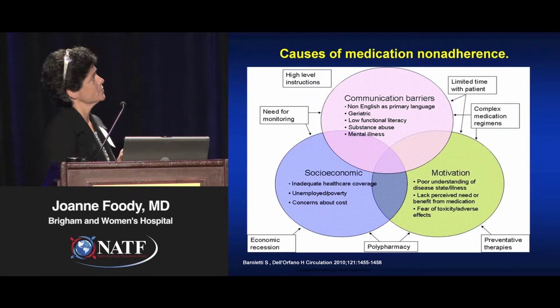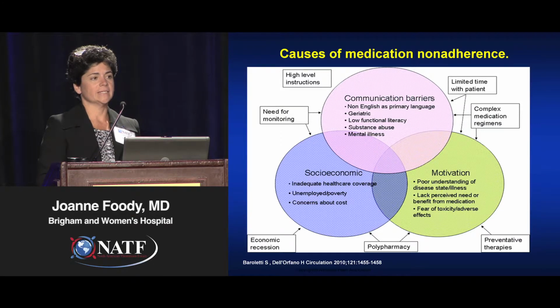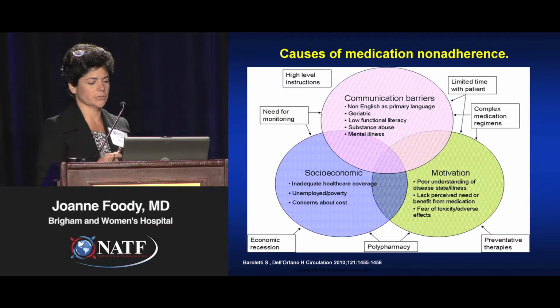From the patient perspective, non-English speaking is a big one. And it's important, if you are not a native English speaker, to ensure that you either have translation or someone who can assist you in understanding.